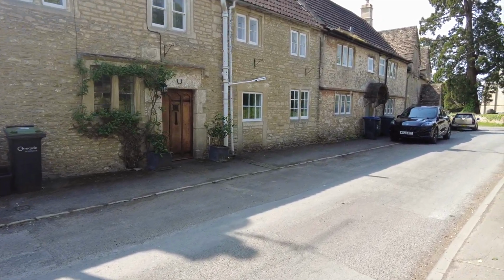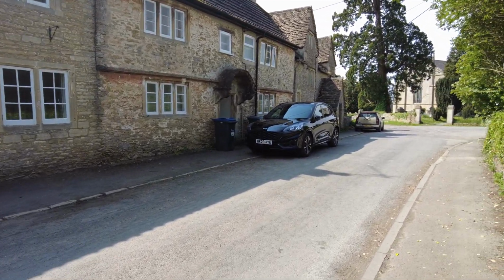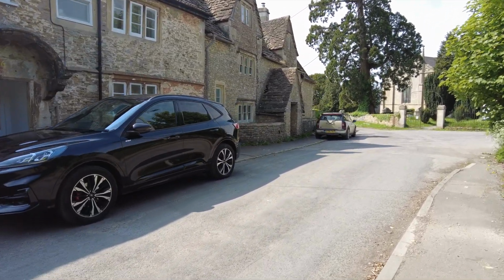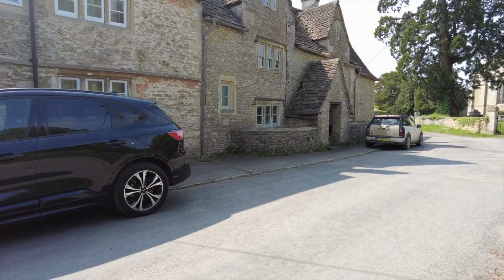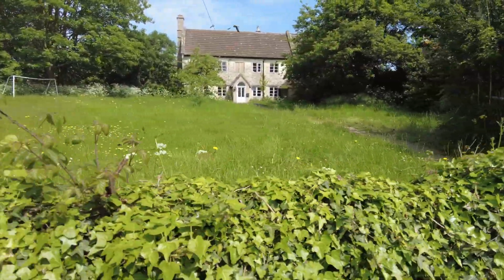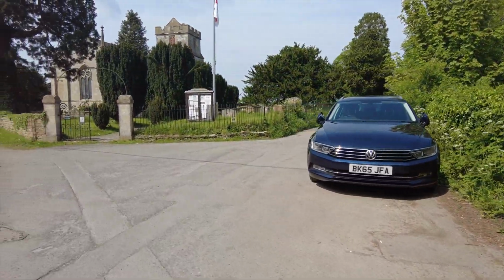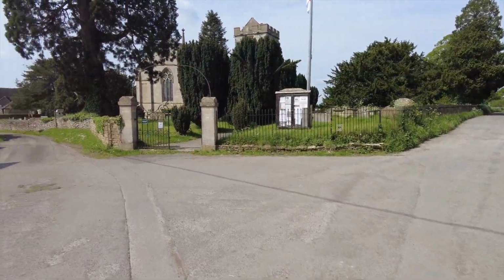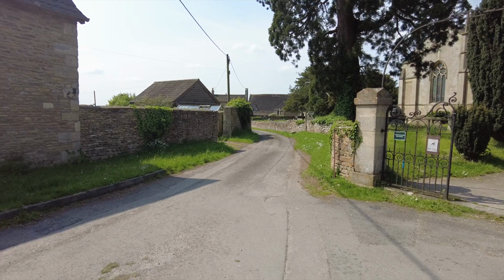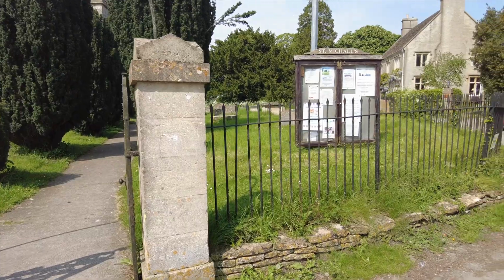Some lovely old cottages along here, aren't there? Looking back many hundreds of years, look at that. Just over there we can see the centre point of the medieval tithe barn. But anyway, let's take a look around the churchyard a moment.